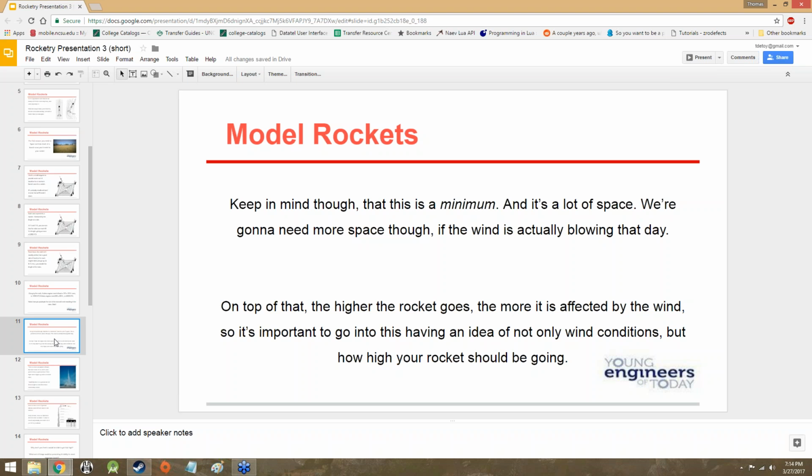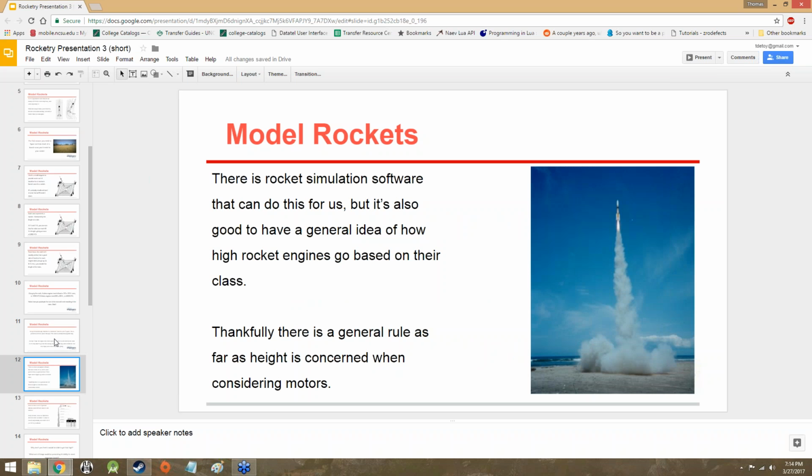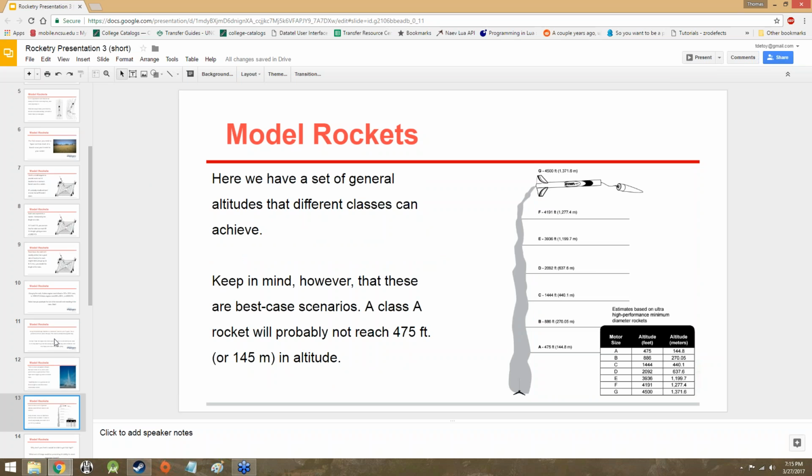So you want to have an idea of how high your rocket is going to go as well. So we already looked at Open Rocket, which gave us a pretty decent idea of how high the rocket would go, but it's also good to have a general idea of how high a rocket might go based on its engine class. So good news, there's actually a general rule as far as height is concerned when considering motors. Now, this next diagram I'm going to show you is a best case scenario sort of thing. So, take it with a grain of salt. But here's a set of general altitudes that different classes of engine can achieve. Now, like I said, they're best case scenarios.